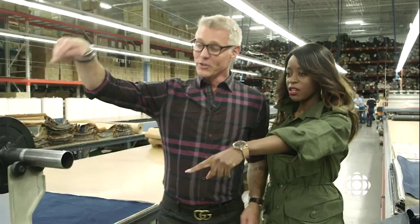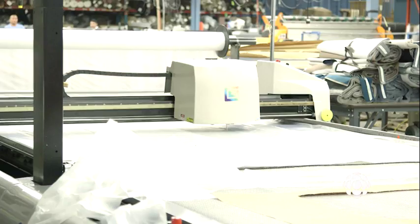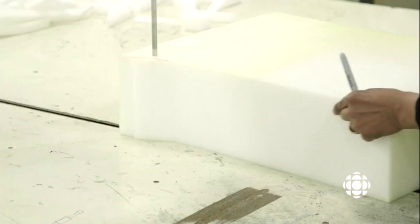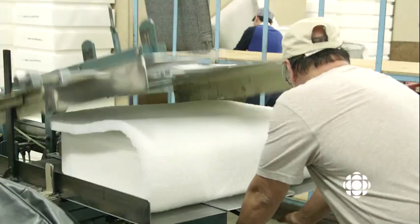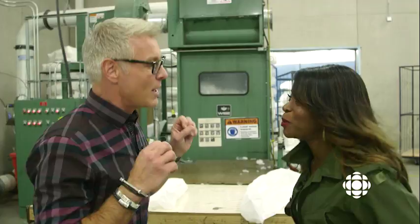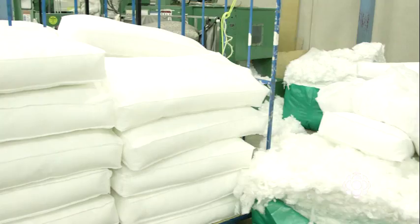What they're doing is they punch in the computer, they punch in the pattern for the sofa. And this thing here cuts the entire pattern for one sofa. Okay, let's go to the foam room. So this is where you get all the deck cushions, the back cushions, the side arms. This is called the blow machine. The blow machine blows Qualifil into the back cushions, which is really, really cool.